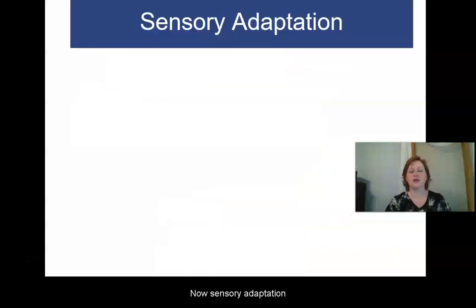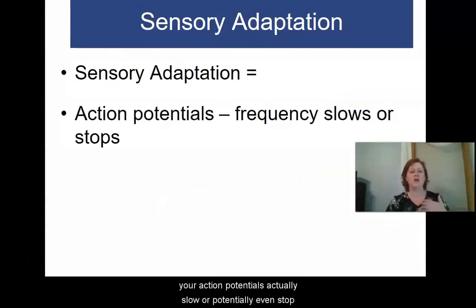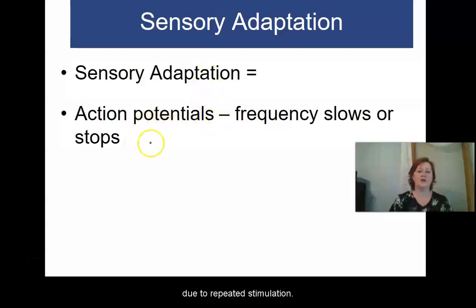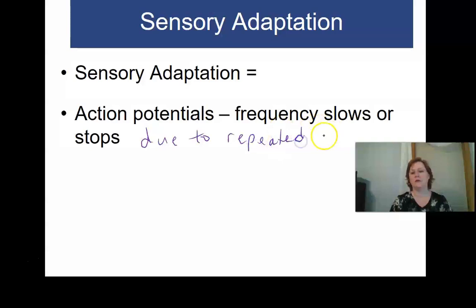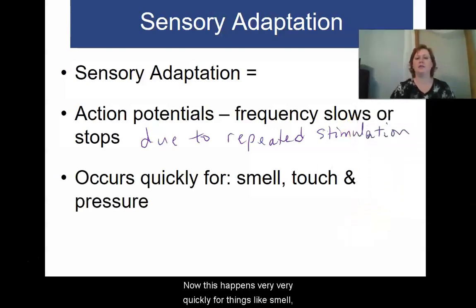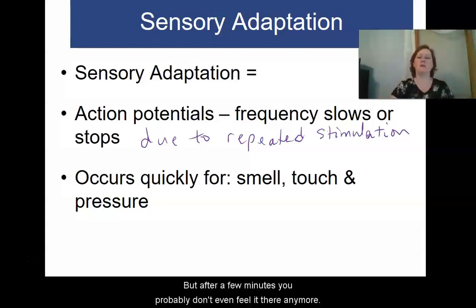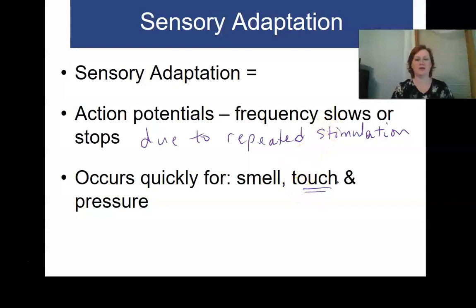Now, sensory adaptation is something where your action potentials actually slow or potentially even stop due to repeated stimulation. Now this happens very, very quickly for things like smell, touch, and pressure. So if you think about it, you might put a Band-Aid on your arm and you can feel the Band-Aid when you put it on. But after a few minutes, you probably don't even feel it there anymore. So that would be becoming adapted to that feeling of touch.